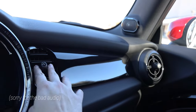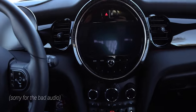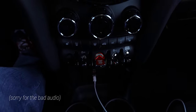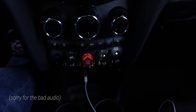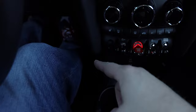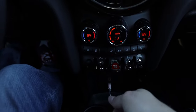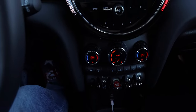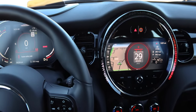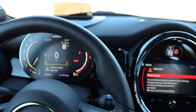All these vents are really cool and easily adjustable. It's a nice aesthetic throughout the vehicle. The start button, just like you might suspect if you've seen a Mini before, is here in the middle. So manual transmission, foot on the clutch, foot on the brake, and just push it down. Lots of noises to start up.